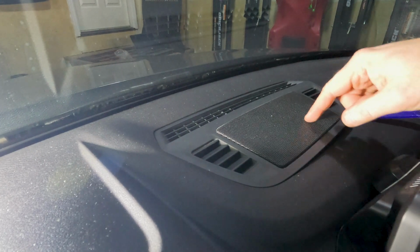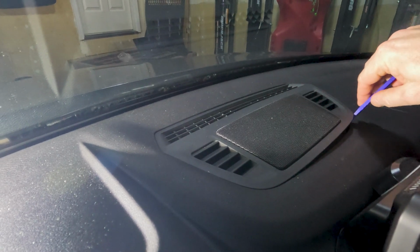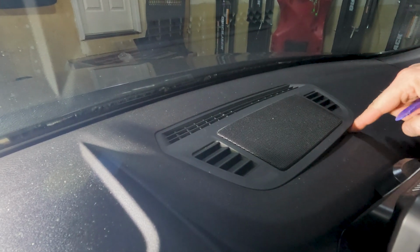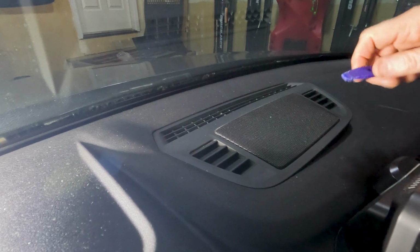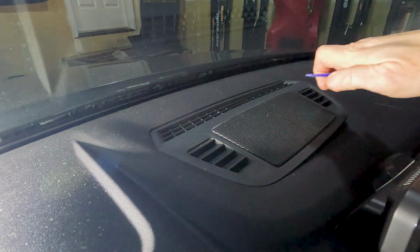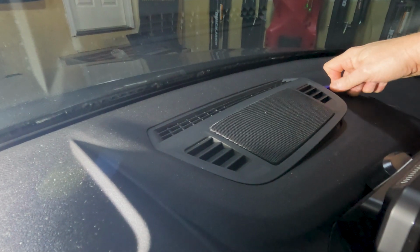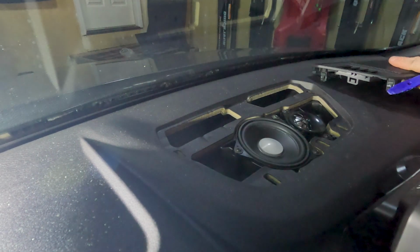All right, so here is the center channel cover. I've already taken my plastic trim tool and gotten one corner up. I very gently get between the screen cover and the soft material of the center console. I always use plastic tools. I don't want to use metal to score this up. That would really suck. So go ahead and just work your way around. There's just a whole series of fingers that just hold it all in place just like that.